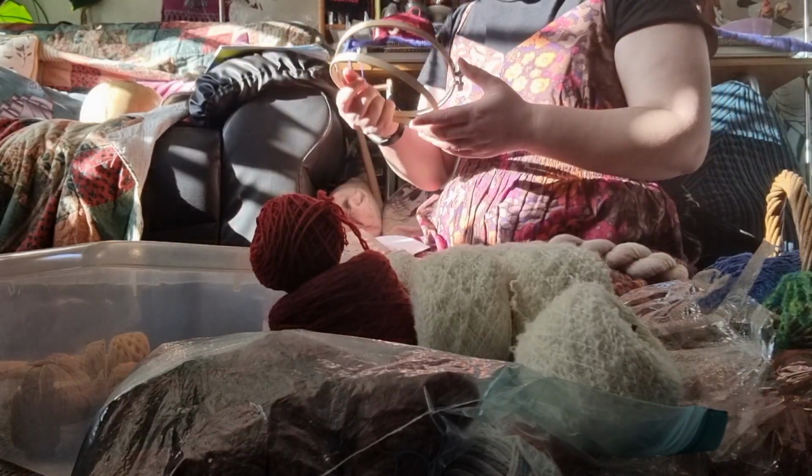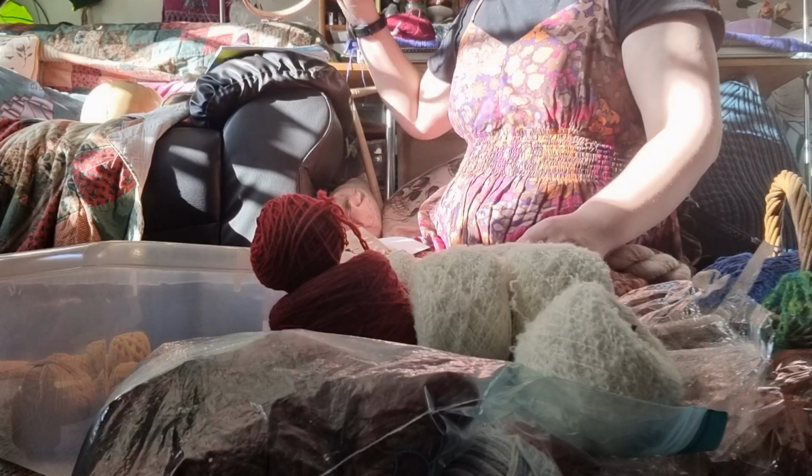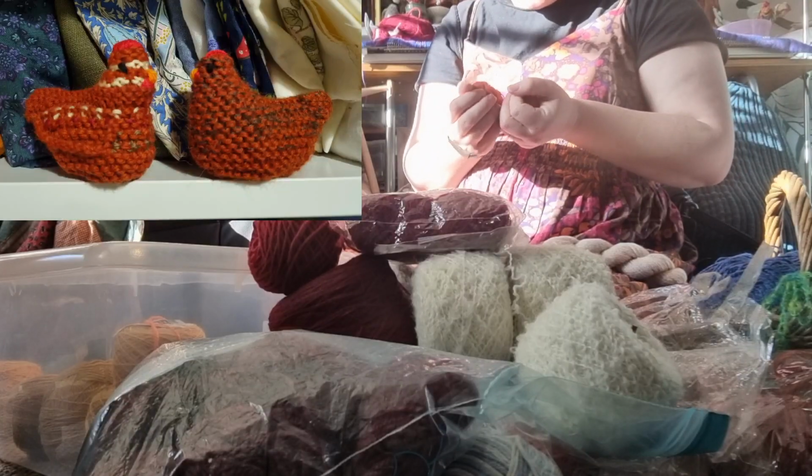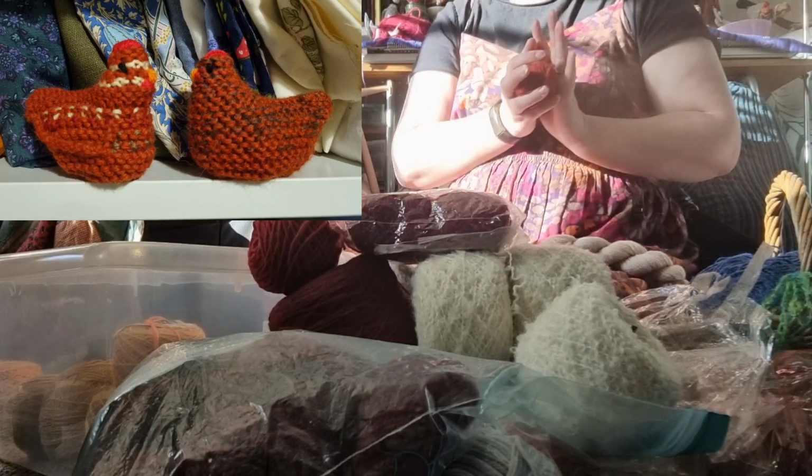Why is there an embroidery hoop in here? Why, Arnold? What is wrong with you? Ooh, I could knit these up into chickens. Yes! I'm gonna knit this into chickens.